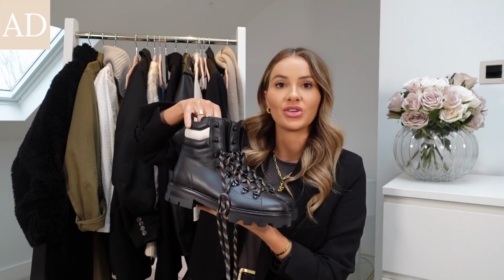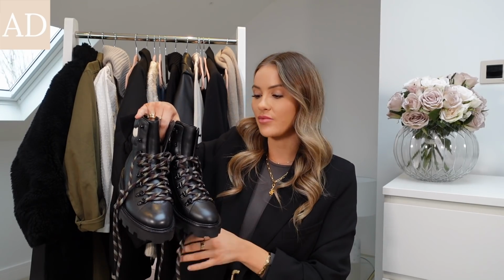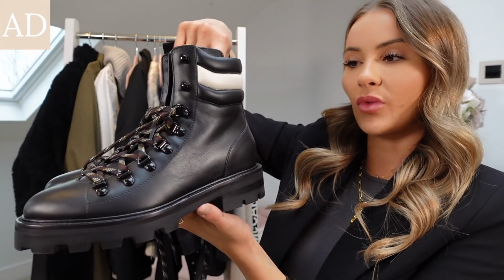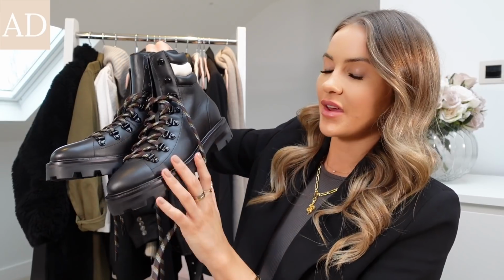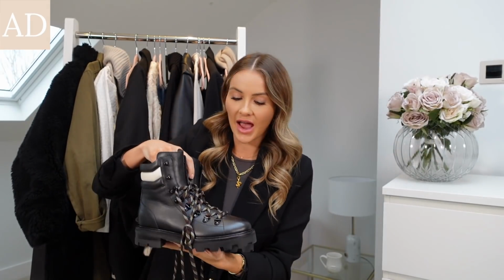These are the Jimmy Choo Eshe boots, I think I'm saying that correctly. And I have just been seeing this style everywhere. I mean, for years I've been seeing it, but really a lot recently. It's this kind of hiking boot, more casual style, but with the thicker rubber sole and then the lace detailing up the front. And I just think they look really cool. I think they look really effortless.